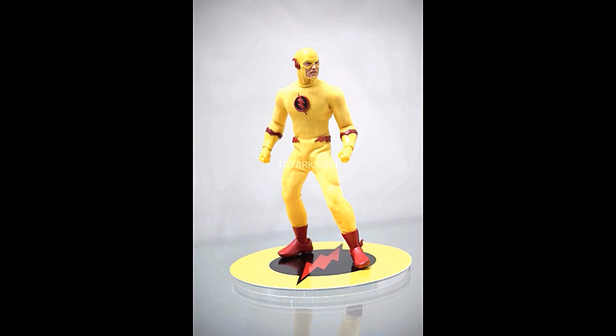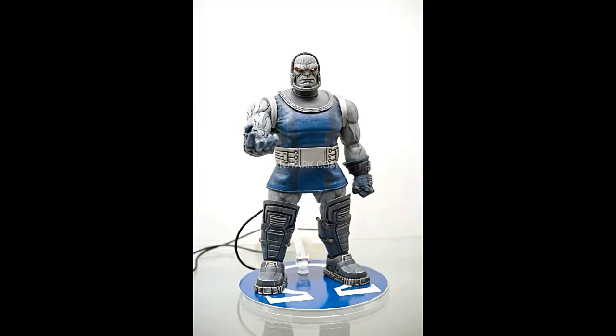Then we go to DC Reverse Flash, one of my favorite characters. They're doing a really cool job with him along with the Flash. So I've got to go back and pre-order the Flash. Can't have one without the other. This one is definitely a must-have. He's supposed to be polystone with real cloth clothing and light up eyes.